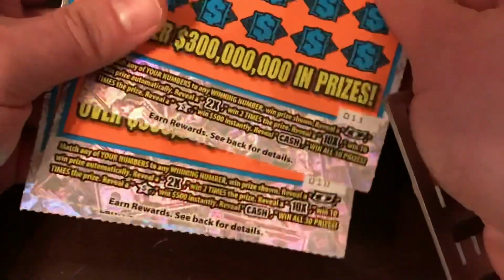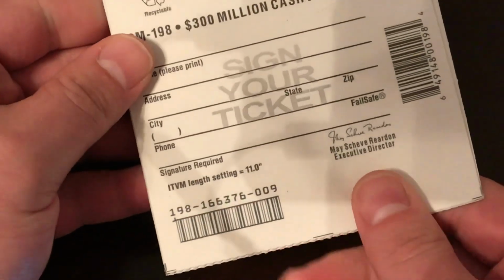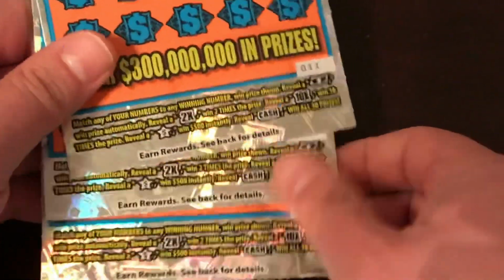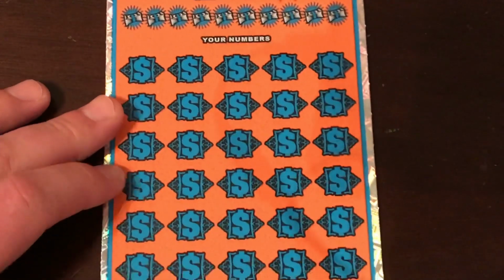All right, so now we've got cash explosion tickets, guys, 11, 10, and 9. These guys were actually on the same book. I didn't show the book number in the last video, but we had 19, 18, and 17, and then a couple in between were sold, and then 11, 10, and 9 are the next three. So hopefully, no, we only had a $60 winner in the last one. Hopefully we get a bigger winner in this one.